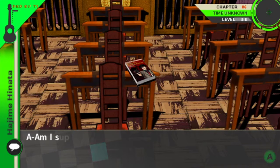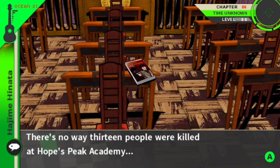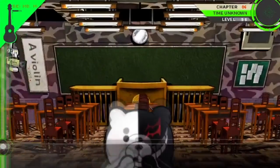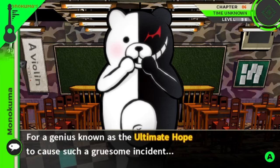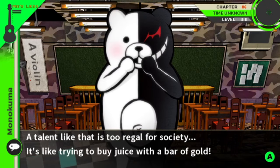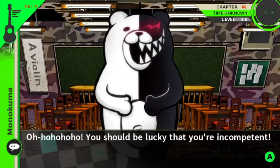With a heavy sigh, I closed the manga. Am I supposed to believe this? There's no way 13 people were killed at Hosobi Academy. What irony! For a genius known as the Ultimate Hope to cause such a gruesome incident, a talent like that is too regal for society. It's like trying to buy juice with a bar of gold. You should be lucky that you're incompetent.